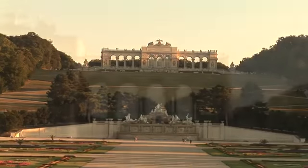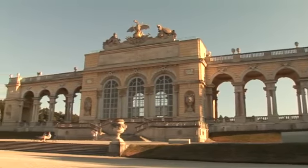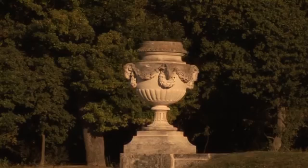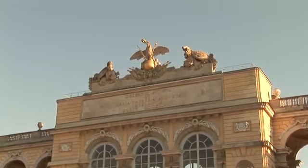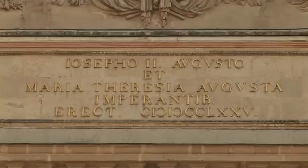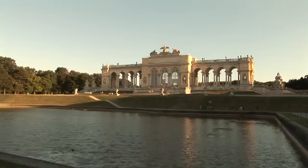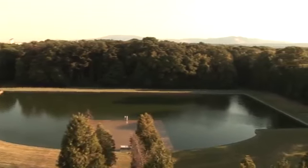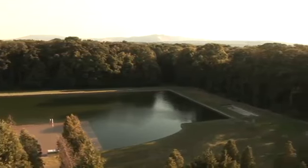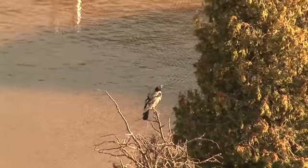At the end of the park at its highest point furthest from the palace stands the Gloriette, an edifice in the neoclassical style dating from 1775. The triumphal arch-like central section is crowned by a massive imperial eagle perched atop a globe, while the external flights of stairs leading up to the lateral arcades are lined with trophies. The Gloriette offers a stunning view of the entire Palace of Schönbrunn, as well as the city of Vienna.